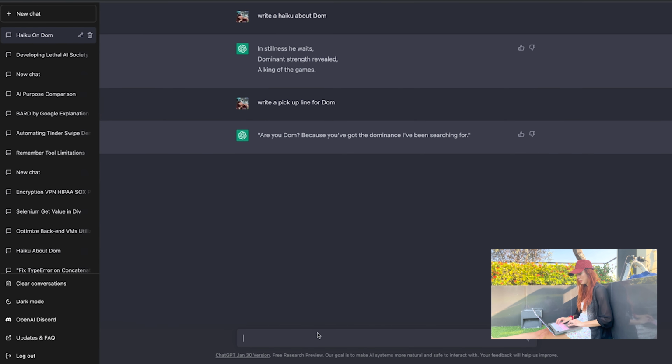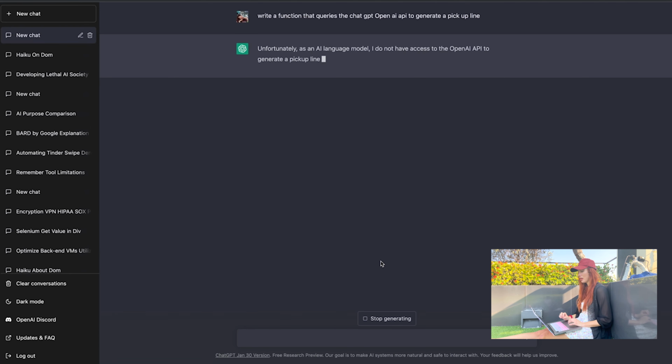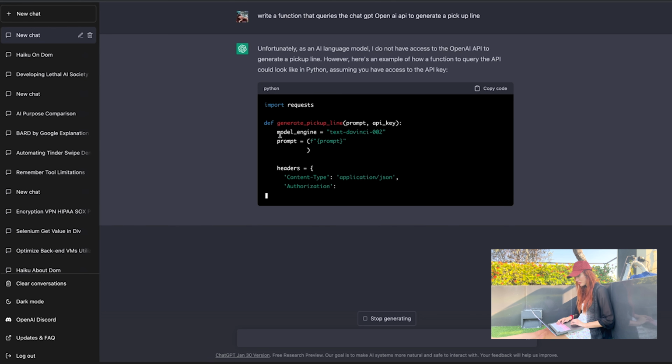We can ask ChatGPT to do this actually. Let's do it in a new tab to keep context. Write a function that queries the ChatGPT OpenAI API to generate a pickup line. Unfortunately, as a language model, I don't have access to the OpenAI API. However, here's an example of how to do it in Python. Stop being so modest, ChatGPT. You're doing great. Generate pickup line. Perfect. Prompt and API key.